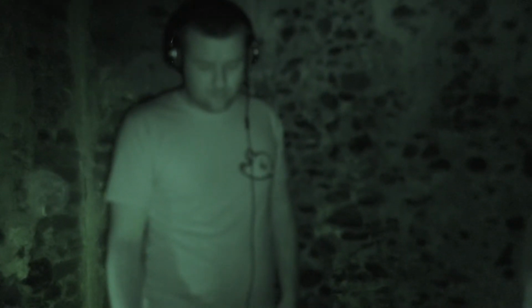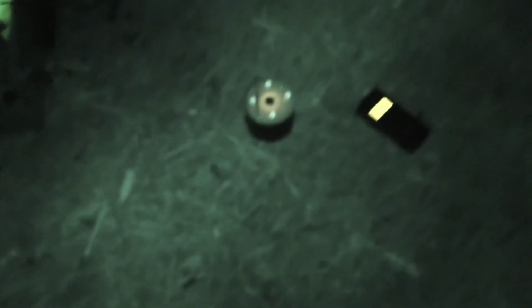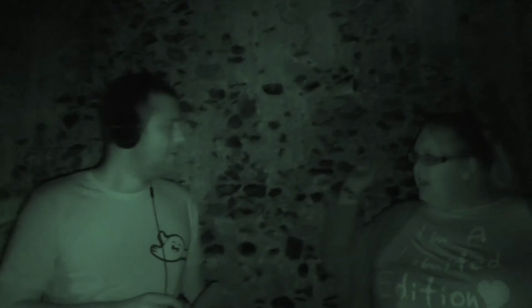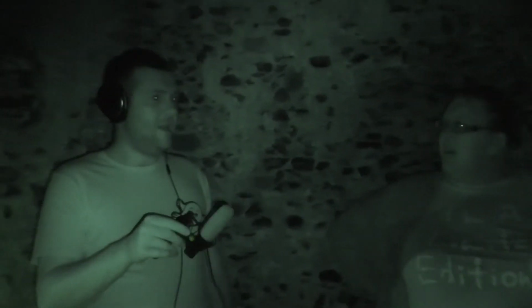This one's quite pretty, look. If you go near it, oh, some nice lights on it. Yes, it is pretty. Sorry? I'm not sure. I think there's a heavy feeling in here still.